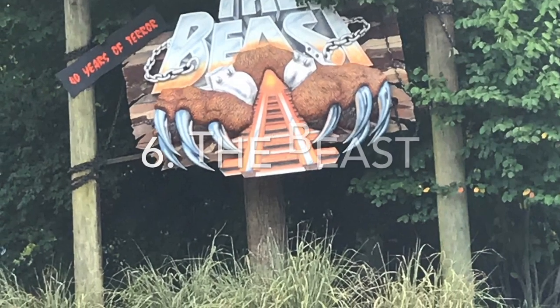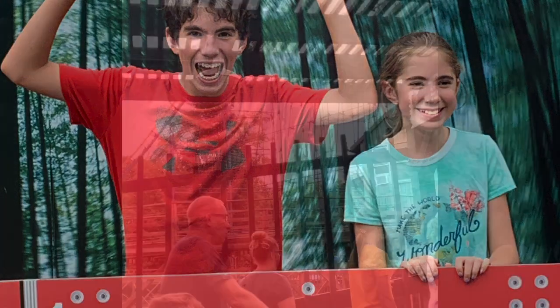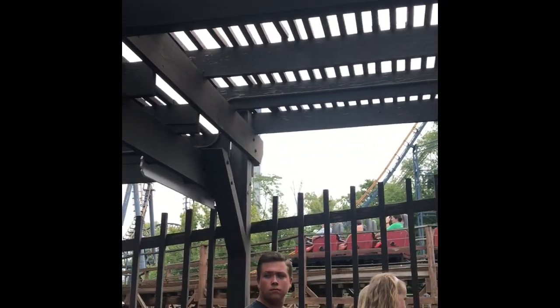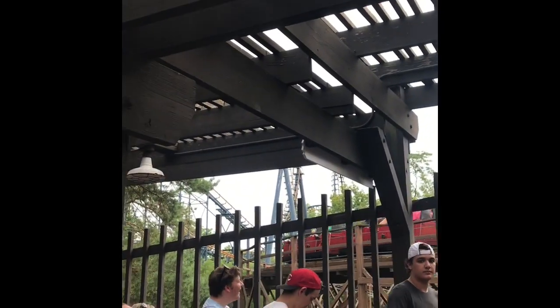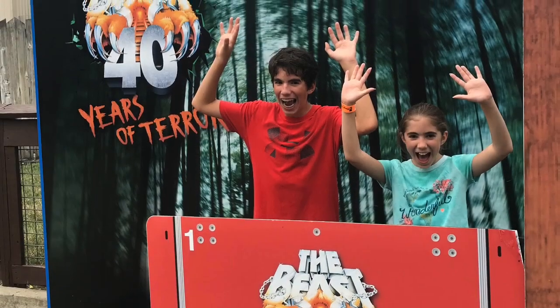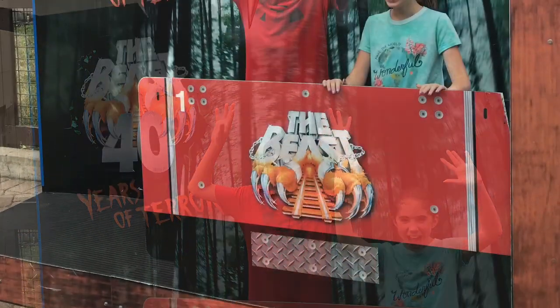And number 6 is the Beast. The Beast is amazing. I love this coaster. I love how long it is. That's the big thing for me. I think the best part of the ride is the second drop. Although it's not steep at all, it's only an 18-degree drop, it's super intense. It goes into this super long helix. This ginormous helix, it's crazy.